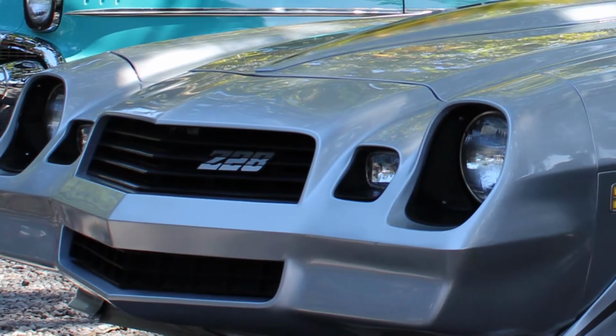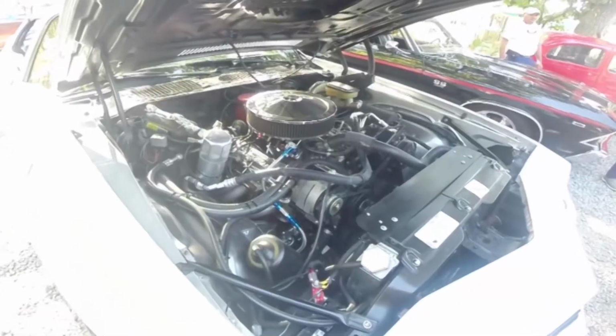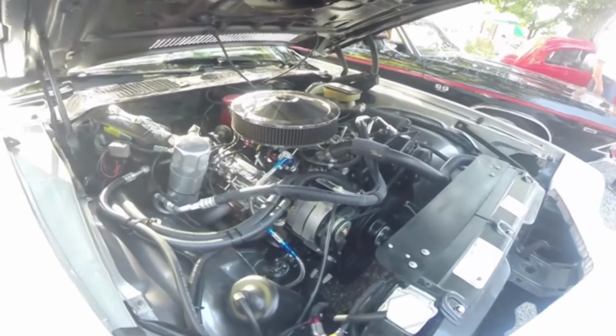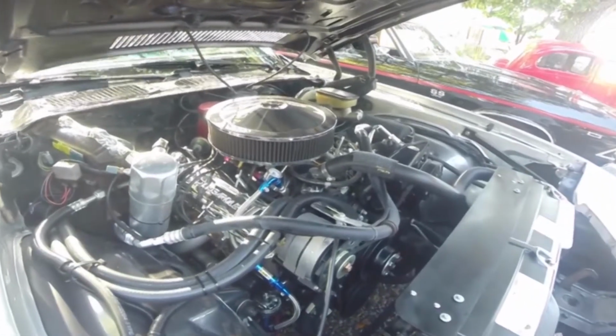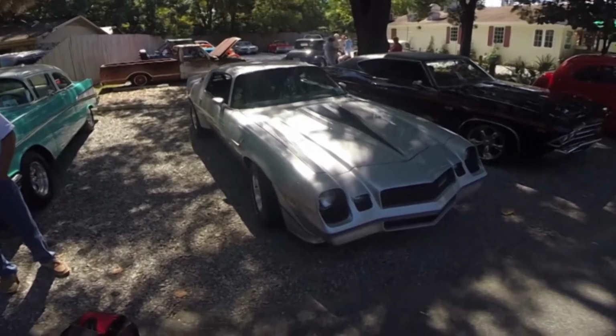My name is Steve, 81 Z28. Wife and I have owned it for 7 years now. Got a little 420 horse all body motor. All new interior is new from the ground up. We enjoy the car. It's got good cold air conditioning. Drives good.